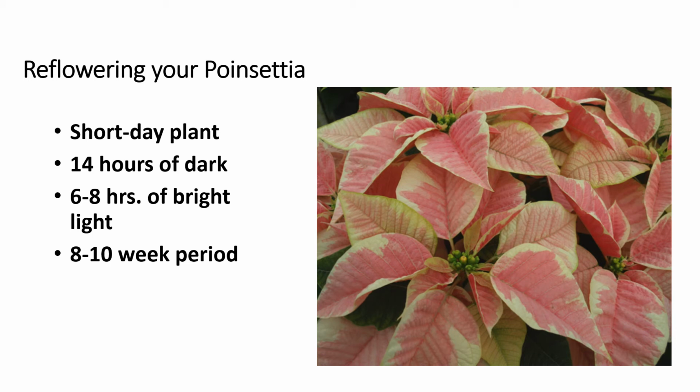Now, poinsettia is a short day plant. That means it needs a continuous, long, dark period each night to form its colorful bracts or leaves. To accomplish this, starting around the first week of October, the plant must be kept in total darkness for 14 continuous hours each night. The reduction in light prevents the plant from producing chlorophyll, the pigment that makes plant parts green.